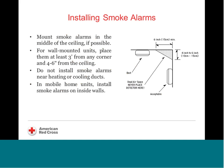Just to summarize what I had mentioned in the video, mount smoke alarms in the middle of the ceiling if possible. For wall-mounted units, so anything that doesn't make sense to put on the ceiling, it's okay to put it on the wall. You just want to make sure that it's at least 3 feet from any corner of the room, trying to avoid that dead air space that I mentioned, and then at least 4 to 6 inches from the ceiling. So higher up on that wall, away from that corner is ideal if you do have to mount it on the wall rather than the ceiling.